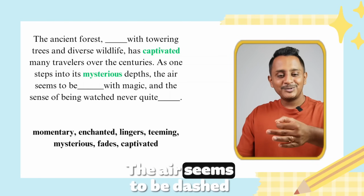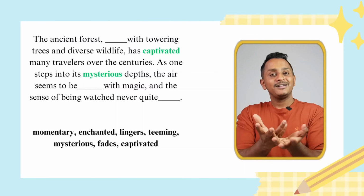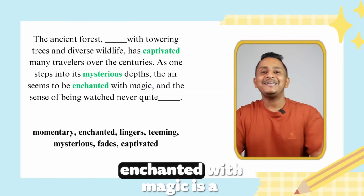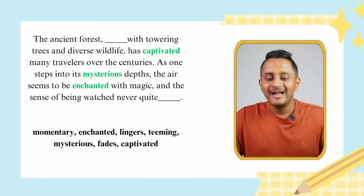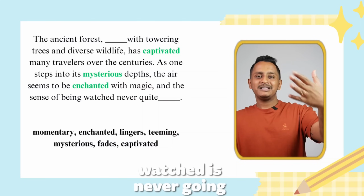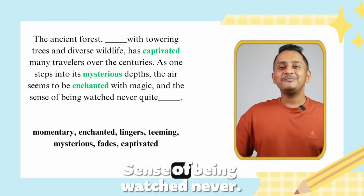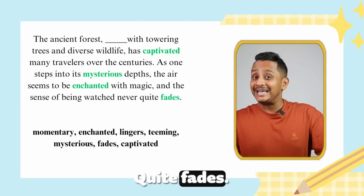The air seems to be dashed with magic. The air seems to be very happy with some magic. The air seems to be enchanted with magic is a collocation. And the sense of being watched is never going away. I feel like continuously watching it. Sense of being watched never quite fades.